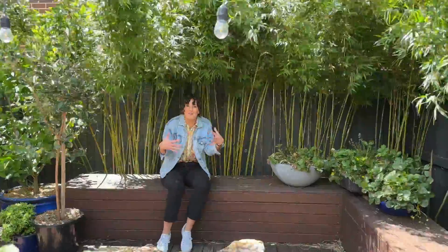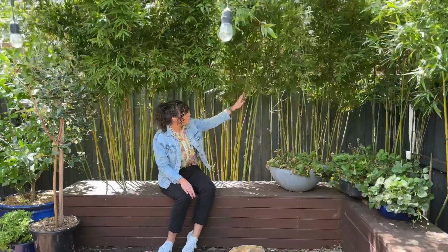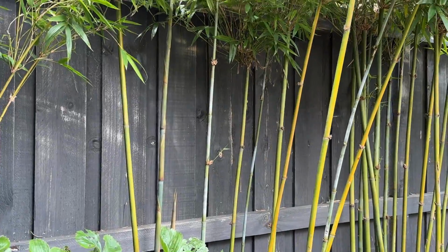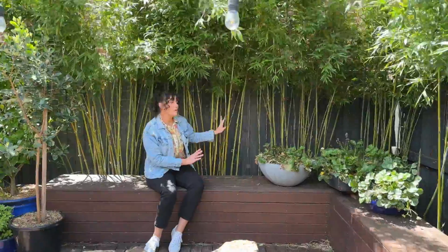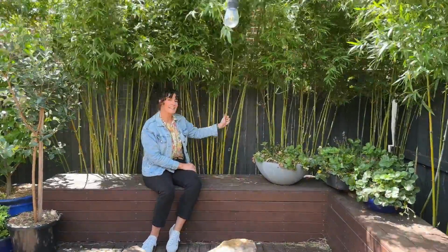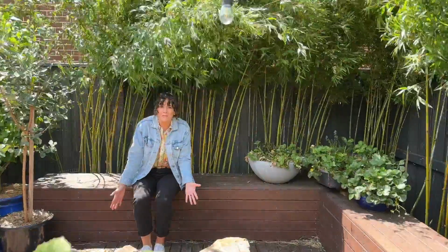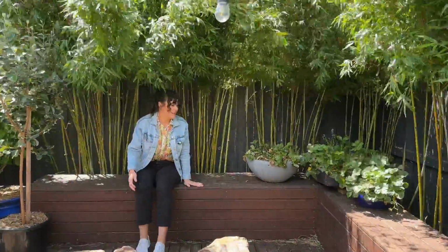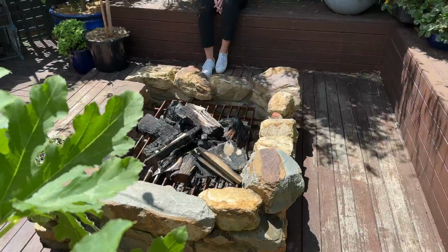This clumping bamboo does a wonderful job of enclosing this space and giving us some privacy from the 2-storey house behind us. You'll notice that Breanna's removed the lower leaves to really showcase the bamboo stems, which looks really incredible, but it also serves a purpose. If these leaves were left on the bamboo low down, we'd only be left with a really small space to sit. But instead, we've got the whole bench space to enjoy and sit back and have a fire pit with friends.